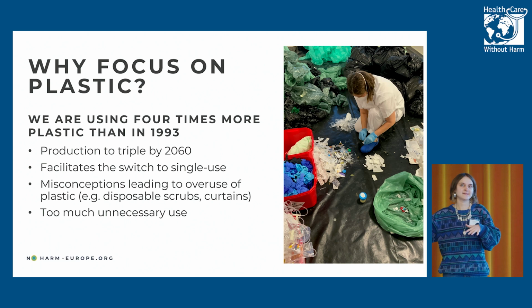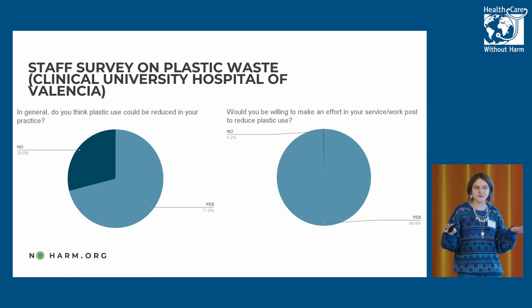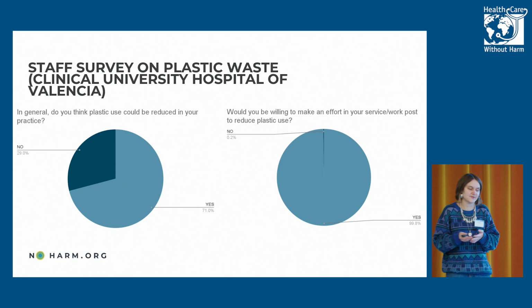While they did increase the amount of single-use scrubs, the infection rates remained more or less the same. So they couldn't say that the infection rate dropped because they increased the single-use scrubs. So there was not a correlation between those.